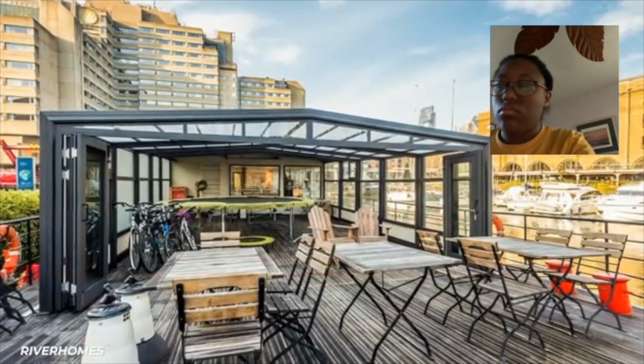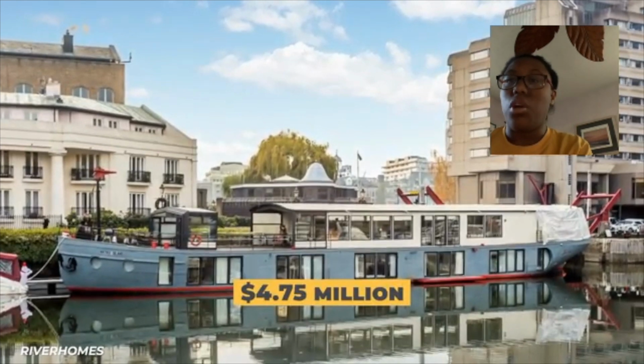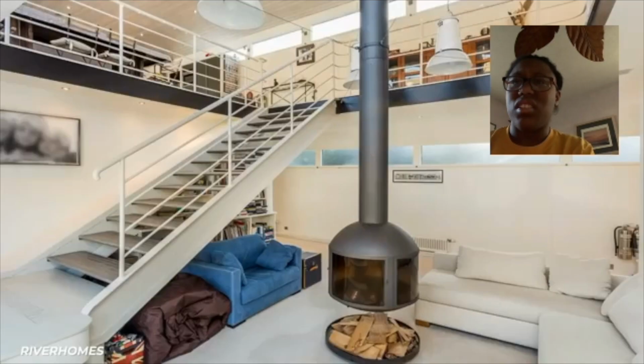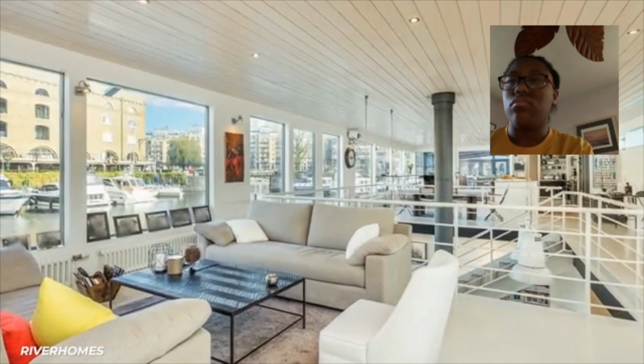Accordingly, if you want to make your home atop of the Thames, you need to bring money. $4.75 million will allow you to buy Matrix Island, a 1930 barge converted into a 5-bedroom home. The main bedroom features a bathroom with a sauna and an additional living area with a wood-burning stove. Overall, there's around 5,000 square feet of living space, including a study and atrium stairway.